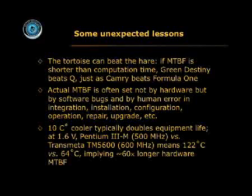Now, to be sure, that's the Ferrari, and this is the Camry. You know, this is not the fastest computer in the world, and this is one of the fastest. And yet, the tortoise can beat the hare. If the mean time between failures is shorter than the computation time, as it can easily be for the Q computer and the kinds of things they do with it, then that one rack Green Destiny Dr. Fong did will beat the Q computer, just as the Camry will beat the Formula One over a long drive, because the Formula One brakes a lot.